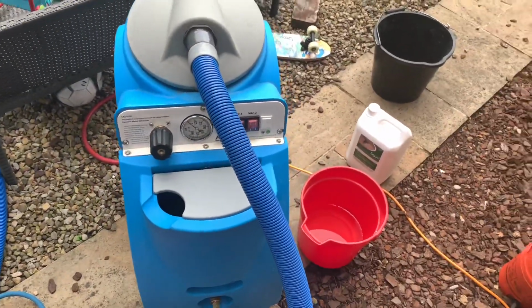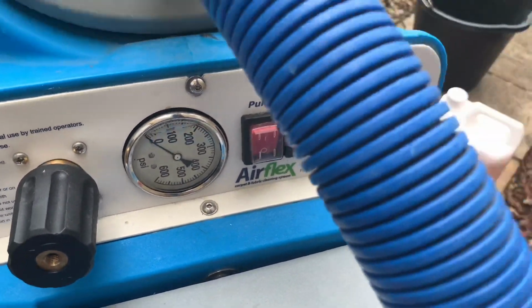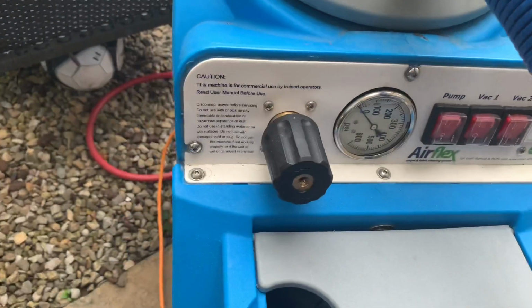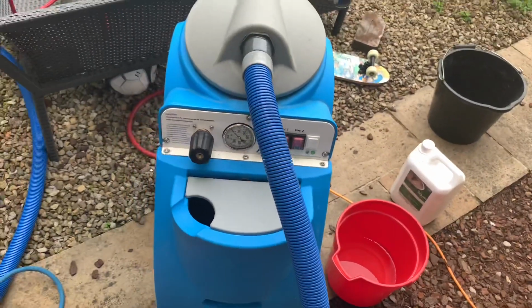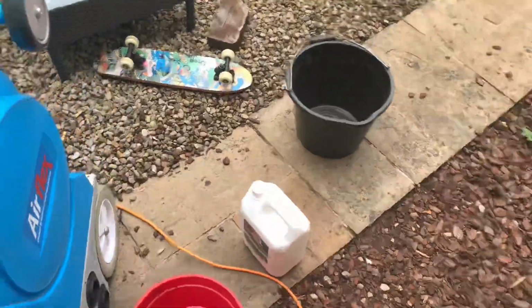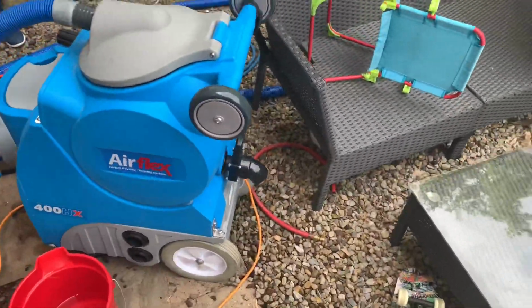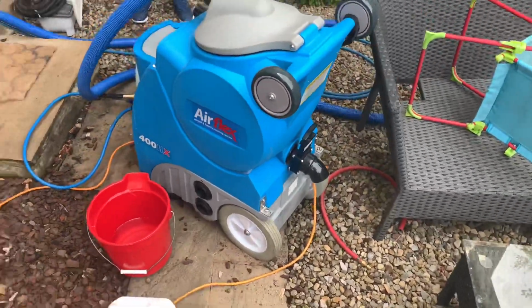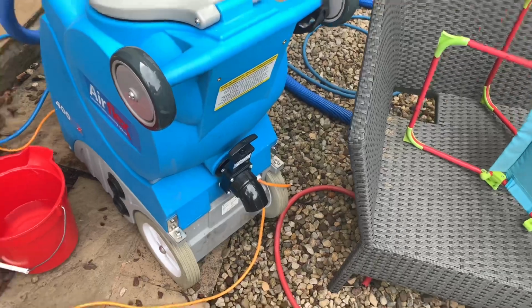This is the carpet machine. So we can clean carpets up to 400 PSI, a couple of vacs and a pump. We can control the flow rate of the PSI, anything from 0 up to 400. So it allows us to clean carpets. If we've got wool carpets, which are delicate, we can turn the PSI to what we require. And yeah, that's how we clean carpets.